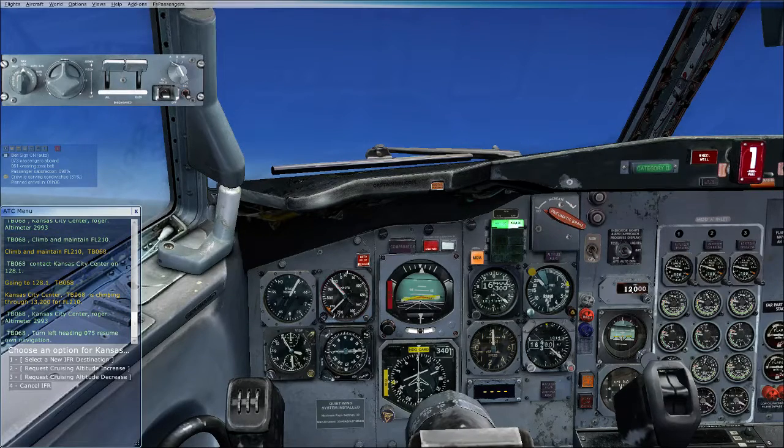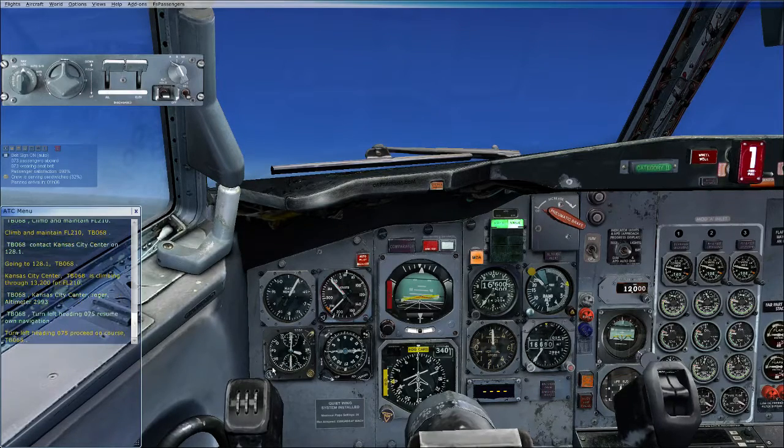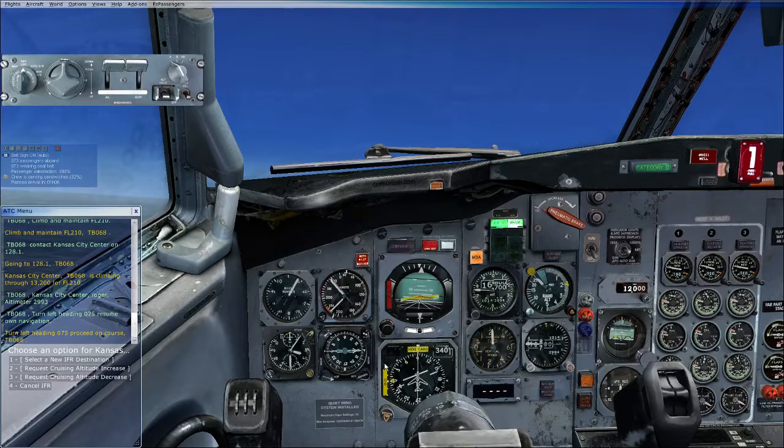Bravo 068, turn left heading 075, resume on navigation. Turn left heading 075, proceed on course. Tango Bravo 068.